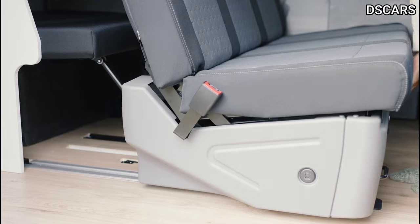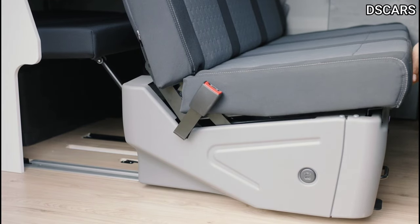Audio speakers and USB-C ports as standard for passengers on the rear bench.